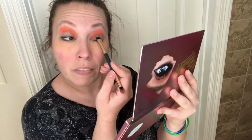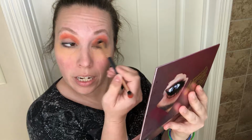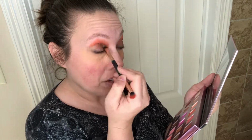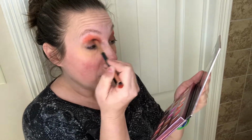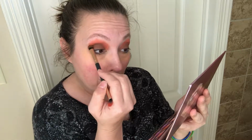Next, I'm gonna go ahead and take Motivation. I'm not really getting any fallout on my face, which is nice. I always do my face last though, just to make sure that I'm good. There is some fallout in the palette, which I'm fine with. I just try to pick that back up with my brush usually. I have some extra bone on this side of my eye, so I have to play with it a little more to get my shadows on right. I don't know if anyone else has that issue, but I definitely have that issue.